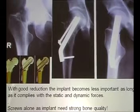And second is, when we do the classical reduction maneuvers of Ledbetter or whatever, the simple reduction maneuvers, pull, flex, rotate internally, abduct, and put the leg down. Usually it is reduced. If not, you can try it a second time, but then you open up and reduce it carefully with the joystick. So, good reduction and then a solid implant, whatever it is.